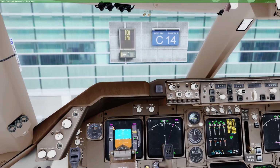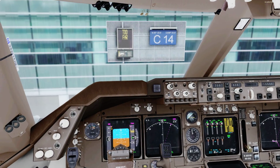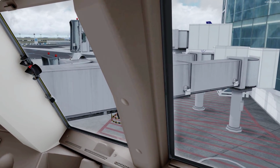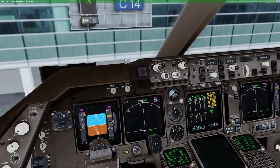Yes, the cockpit gets brighter and brighter. Maybe it's simulating eye adjustments. That could be the thing here. That's kind of cool. That's really cool. But I think this is a bit too bright.